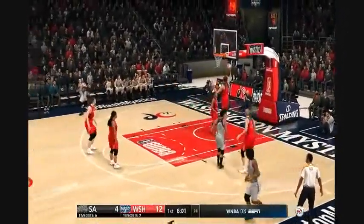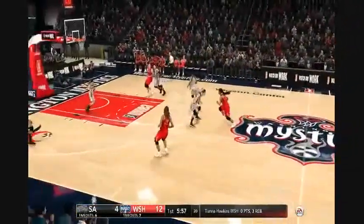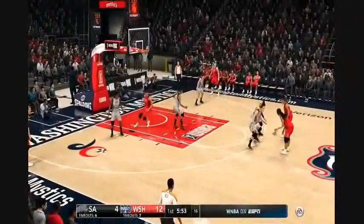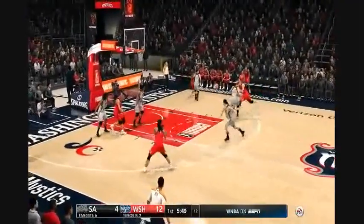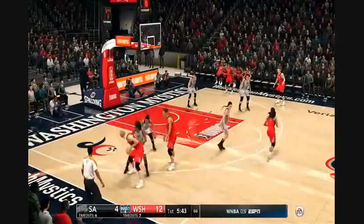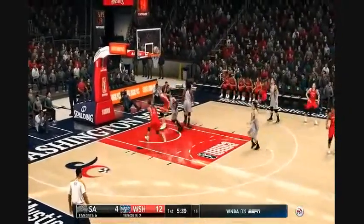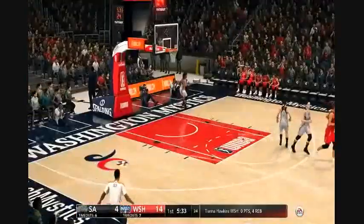Lets it go. Just won't go from point-blank range. That's just too early. You can't take that type of shot and expect to make up ground in this league. Ten seconds to go on the shot clock. Whatever they've got planned, it'll have to be quick. Misses at the rim. Hey, that's a good look right there. Just couldn't get it in.